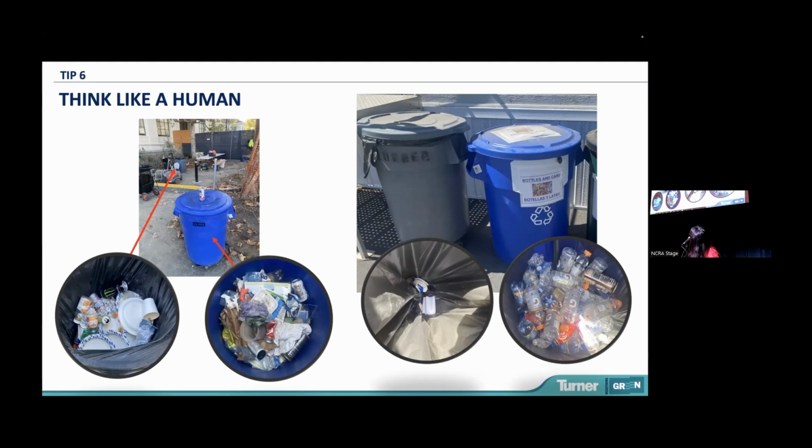Versus on the right-hand side here, two bins right next to each other. Zero contamination in the right-hand bin. What's the difference, right? Signage in two languages. There's a lot of Spanish speakers on our job sites, right? Photos, if you don't speak English or Spanish, I don't know. There's lids on both, so they're both equally inconvenient, right? So you have to make a choice and you have to touch a dirty bin either way. And actually I kind of like having a lid on the top because guess what? You can actually put a sign on the top and that way people can see it. So this is really a human behavior change.